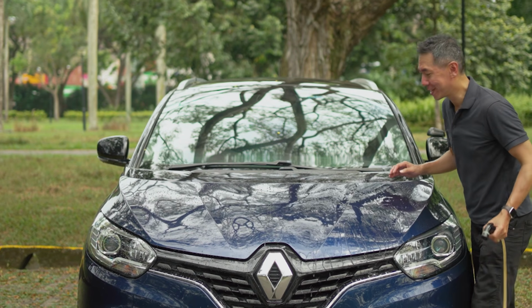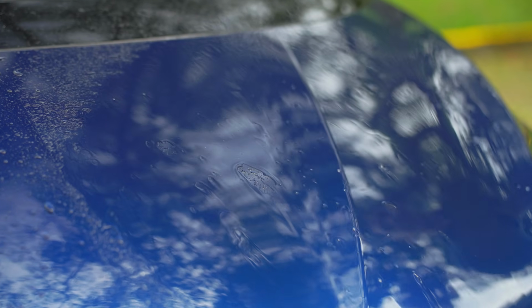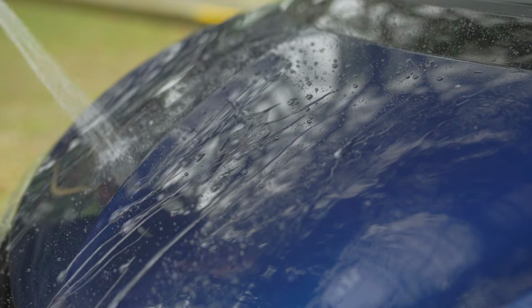Wow! Straight away you can see the difference. This side, the uncoated side, is just, well, wet. But look at the KeePer Labo side. Okay, the water's sheeting off or beading off, and you can see there's still little droplets of water, but it's kind of cool watching them gather together into bigger droplets and then sliding off the bonnet.